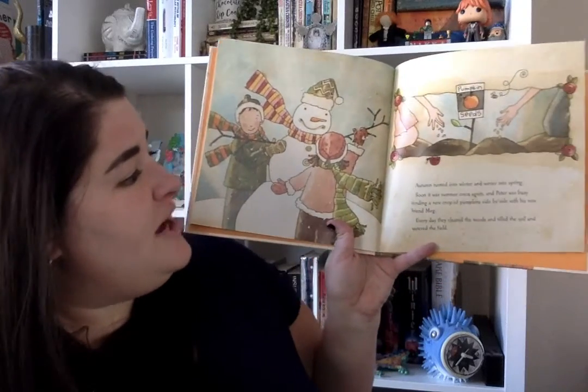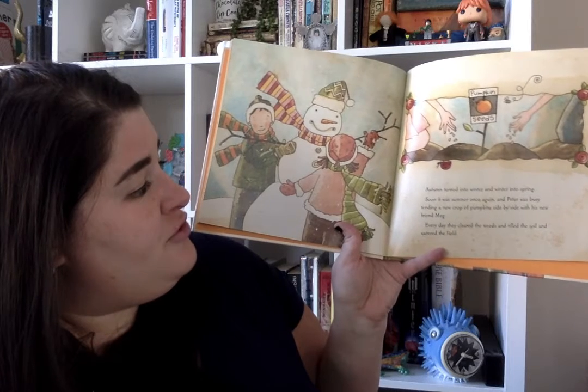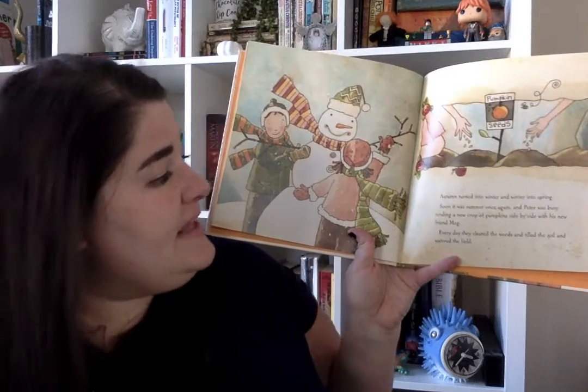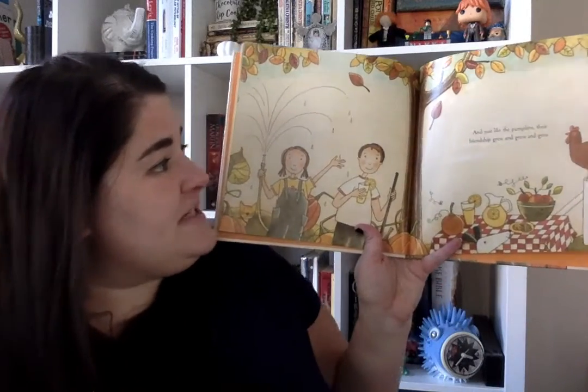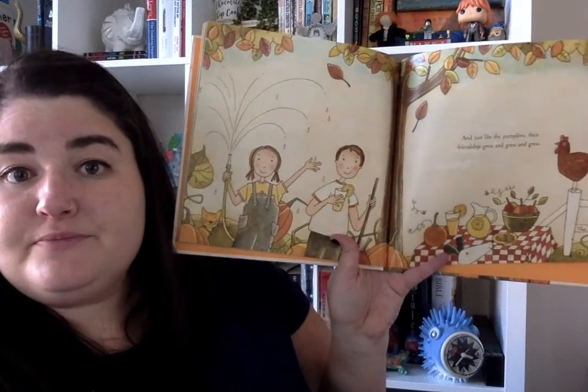Autumn turned into winter and winter into spring. Soon it was summer once again, and Peter was busy tending a new crop of pumpkins side by side with his new friend Meg. Every day they cleared weeds and tilled the soil and watered the field. And just like the pumpkins, their friendship grew and grew.